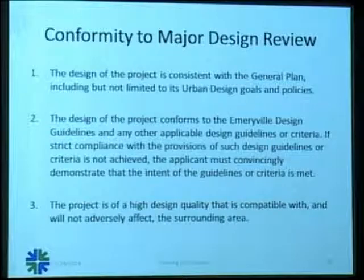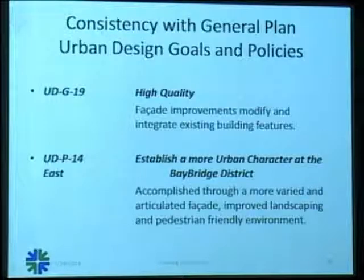So, conforming to major design review, this project is consistent with the general plan and the urban design goals. It's also consistent with Emeryville design guidelines and is of high design quality. For the general plan design goals, UDG 19: high quality facade improvements, modify and integrate existing building features.